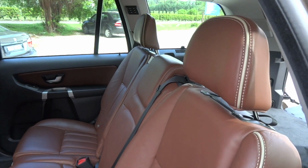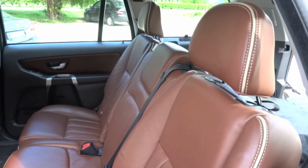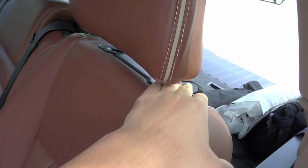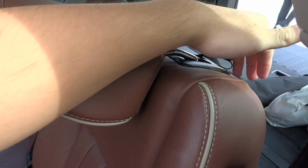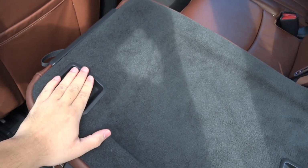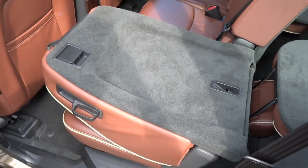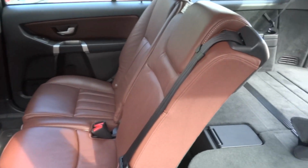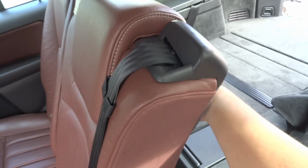Now, to fold the middle row seat backs down, for the outer two seats, you have to first flip the headrests forward, just by pulling this strap right here. And then reaching behind, there is a lever that you pull, and this lever flips the seat back down. For the middle seat, there is the same lever.